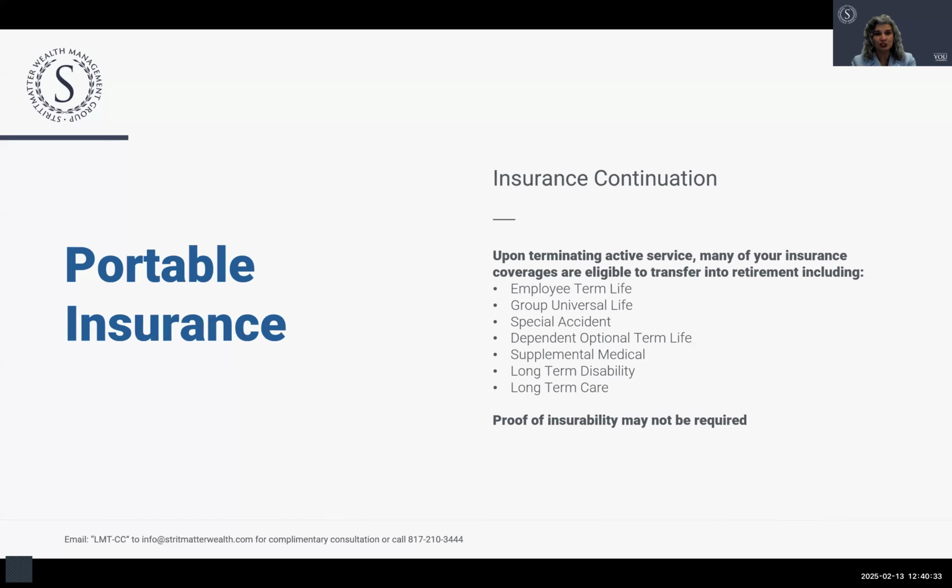There's some other really good insurances that are in place at Lockheed. If you are an employee, you have the option to enroll in term life insurance. They have the additional group universal life insurance where you can get higher multiples of your salary. If you're somebody who travels a lot for work, you can do the special accident insurance. You can put insurance on your dependents, spouse, and children if necessary. The supplemental medical, you can have long-term disability, you can have long-term care.